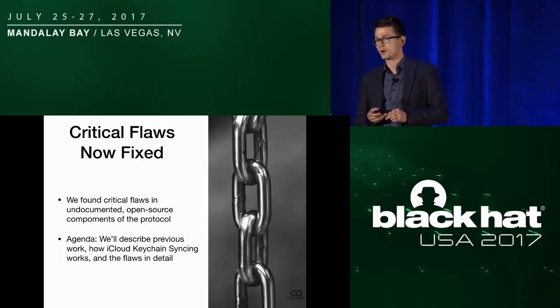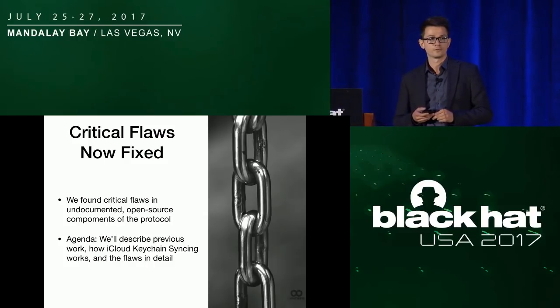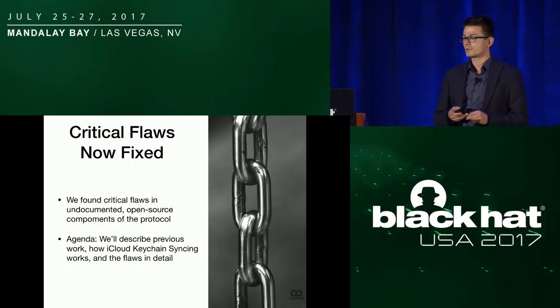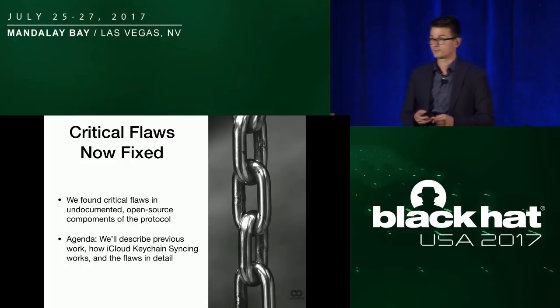And we found some bugs that we're going to celebrate here today that are now fixed. We're going to talk about Keychain Sync in detail. There is a white paper, and there was a talk last year at Black Hat that covered some of it. But the details of the protocol, even though the code is open source, are not really well known. So in this talk, we try to bring light to how some of it works, to the best of our abilities.